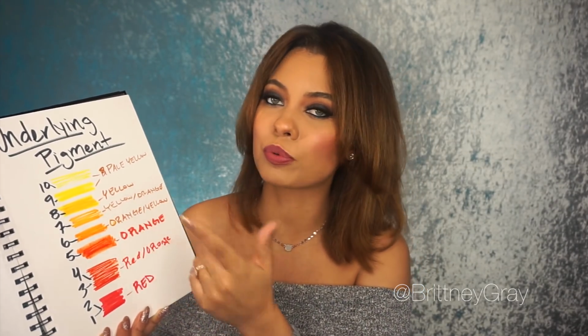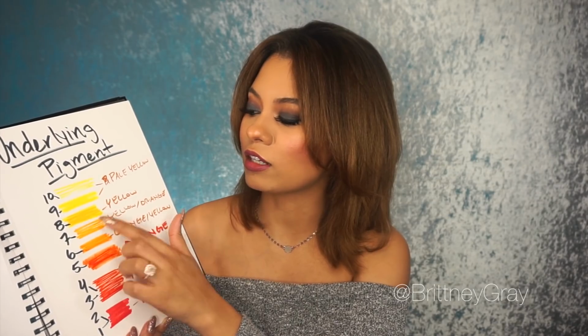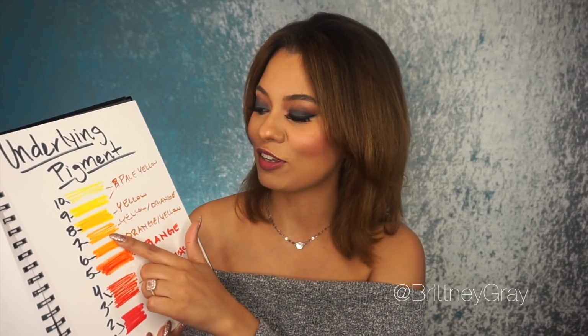So from there, you'd probably have to do a second session of bleaching, or if I were to get a toner, I need to make another video about what is gloss, what is toner, what is demi-permanent, all that kind of stuff. But let's just say you get your hair lightened to here, right? You want it to be here.